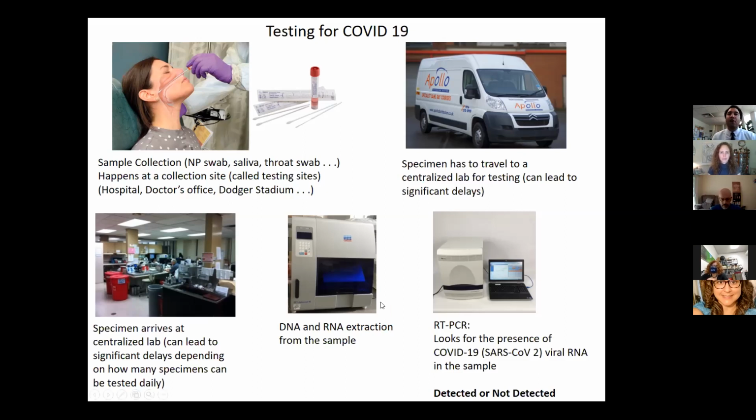The first step is called DNA RNA extraction. You take that sample that has all the cells and all the fluid and maybe virus in it, and you extract all of the DNA and RNA out of that sample. So what you end up with is a purified set of DNA and RNA.